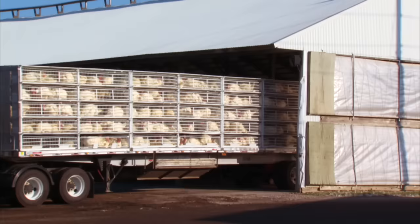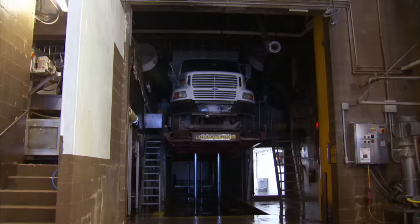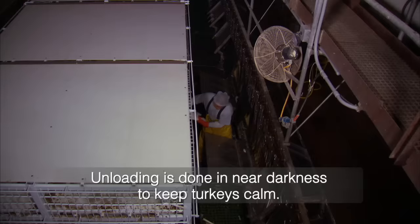The trailer with the birds in it is pulled into the unloading bay, and there's a hydraulic lift, and the cage doors are open, and the employee moves the turkey into the conveyor, takes it down into the controlled atmosphere stunning.